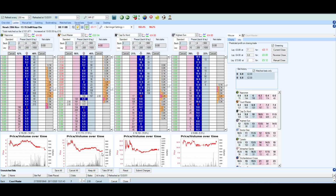So I'm more inclined to think that this could act as support now, rather than break lower to make lower lows and lower highs, because this one here is powering away. In fact, I'm going to take that order out and maintain this one.